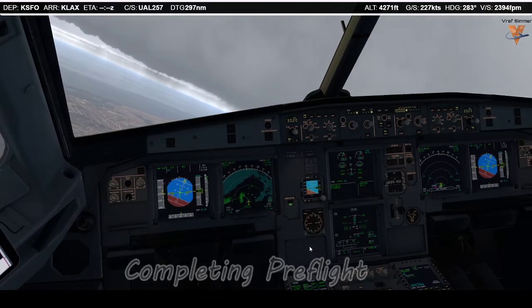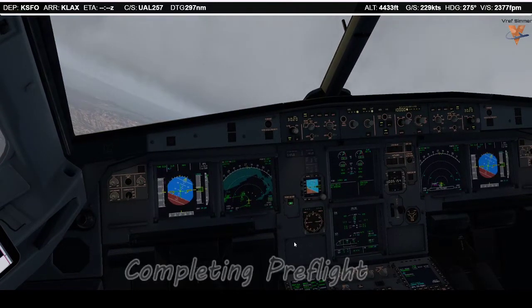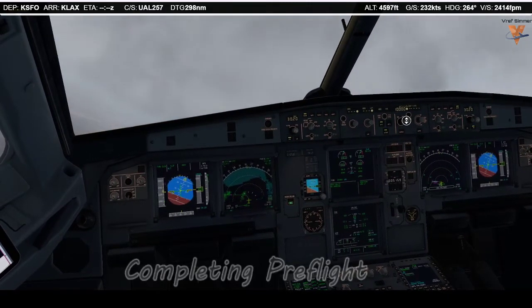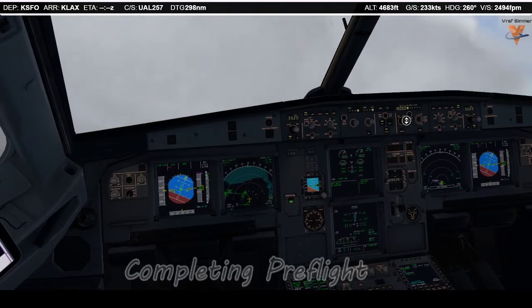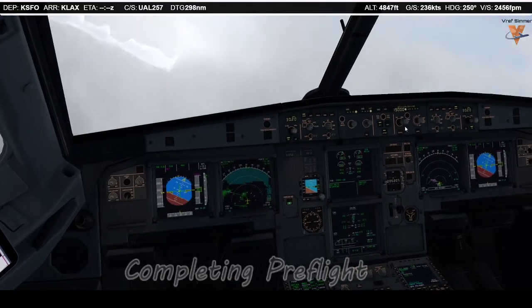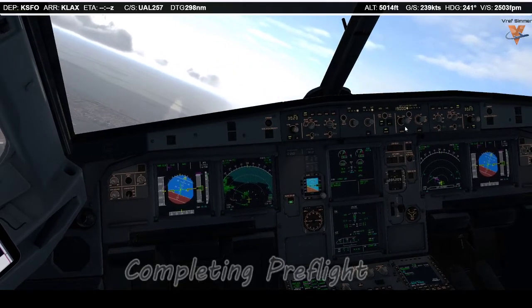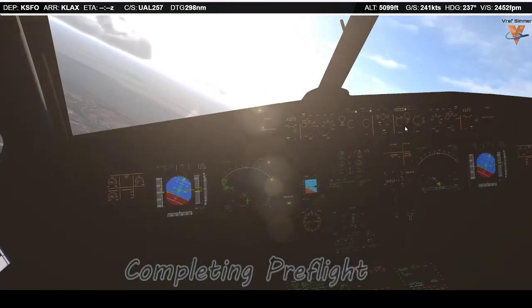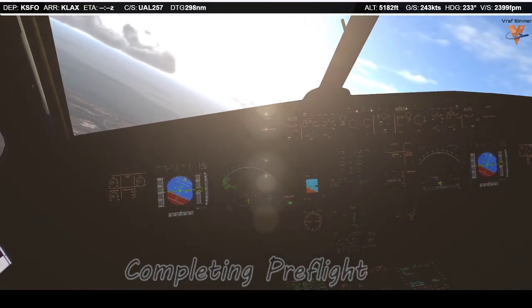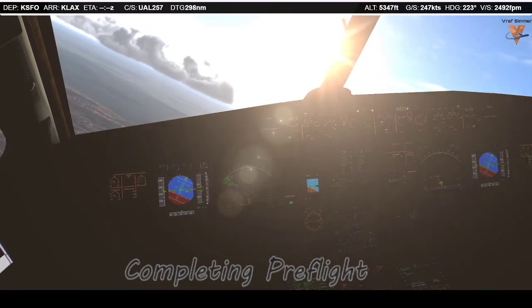Departure, United 257, 4,200, climb via the stick 4. United 257, departure radar contact, climb and maintain flight level 190. Climb maintain flight level 190, United 257. Alright, 19 set. Which is good. Oh no.